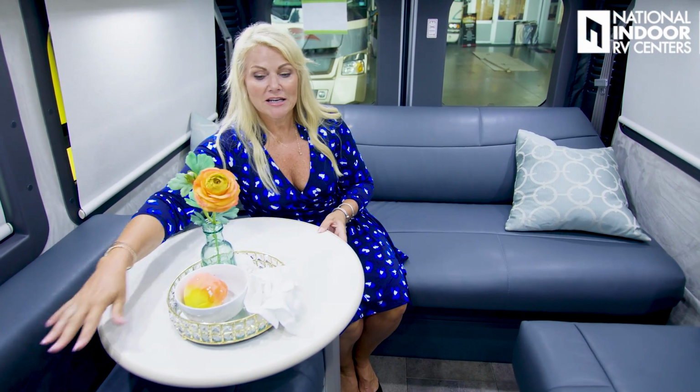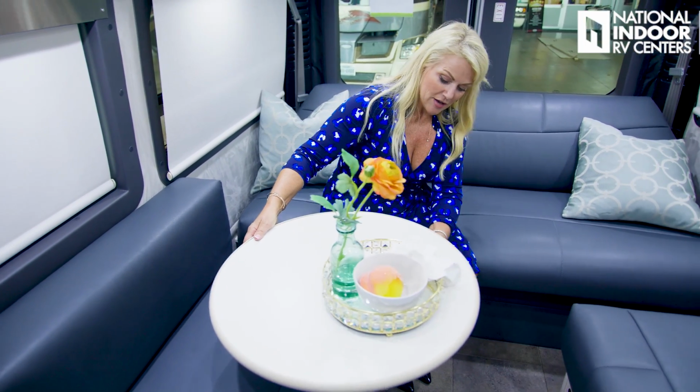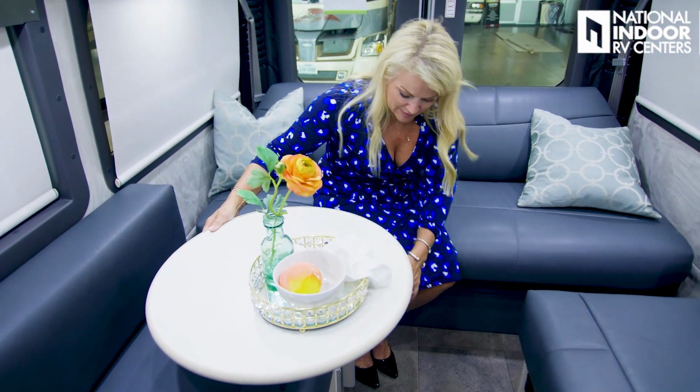But I can set it here so that several of us can use the table, or if I want to use it as an office, I can just scoot it over and use it here, or the person sitting here can use it. It's very easy to move, and you can lock it into place. They've got little levers here, and then I can take this out completely, which I'll do when I go to make the bed. So super easy and very functional.